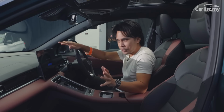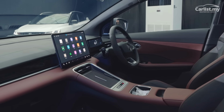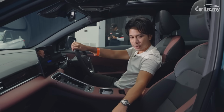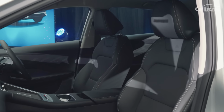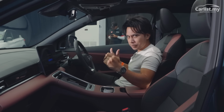So far, fit and finish wise, I do like the fact that they have kept the material kind of spread, because you have leatherette seats, some perforations on the seats itself. It is nice, it is supple. They do feel like leather, have a nice texture to them, have a nice kind of friction to them. It's a lot more elegant, I find, than the actual exterior. Big thumbs up.